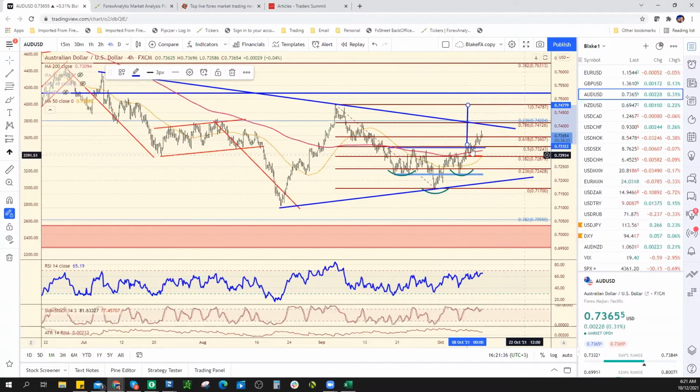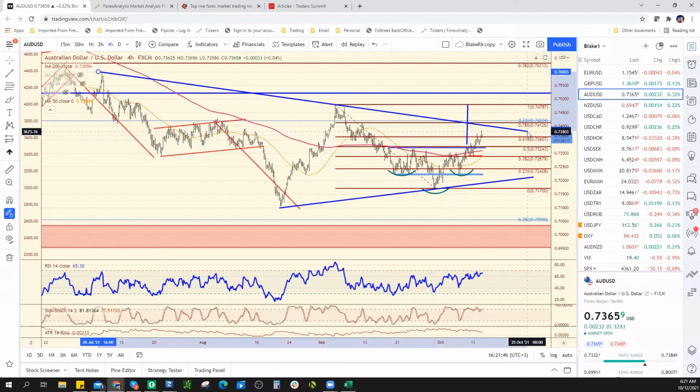Especially with equities holding up. But like I said, everybody's bullish. So if everybody's bullish, I get a little bit worried. Oh, never mind. I don't want to say anything. I don't want to say that. I'm not going to say it.